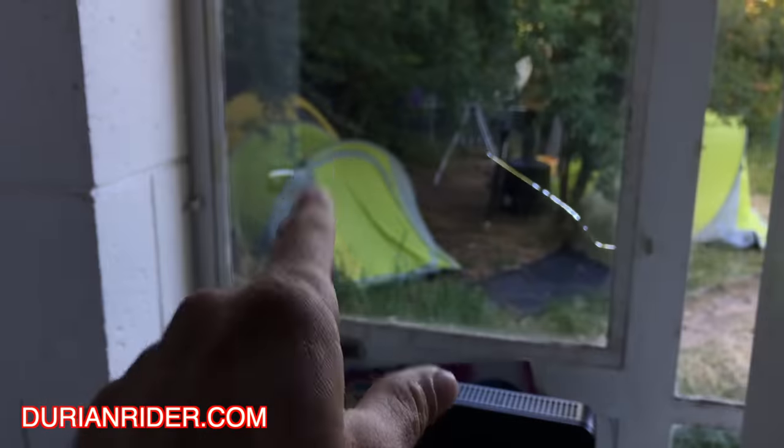This is a little desk. If you notice in my house, I don't have any chairs. It's not really a house, it's more of a crack den, but it gets the job done. And we have some people camping in the backyard, 1, 2, 3 tents. And this is how we do it, the Durianrider Institute YouTube.